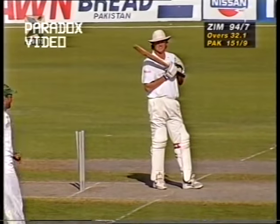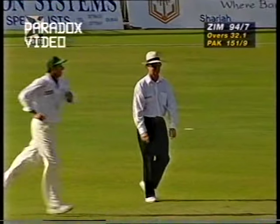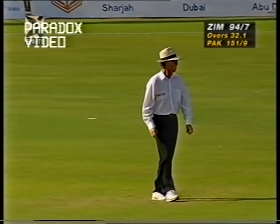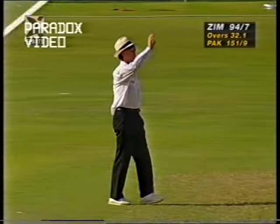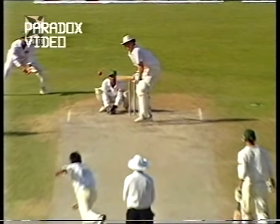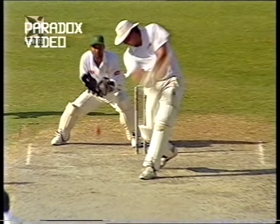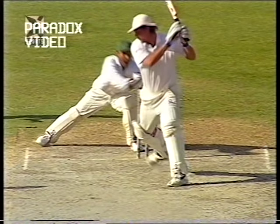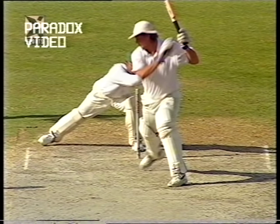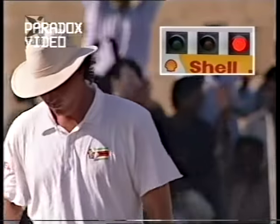Umpire, what's he doing? The square leg umpire is looking to the bowler's end umpire to see if there was an edge. My initial instinct was that Ed O'Branders is stumped. Now, just watch this back foot. It's in the air. Ball goes into the gloves. Now he tries to find his ground, and as the bails come off, the foot is in the air. On your bike, son.